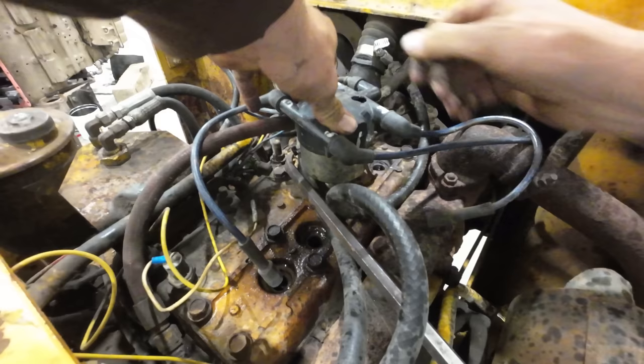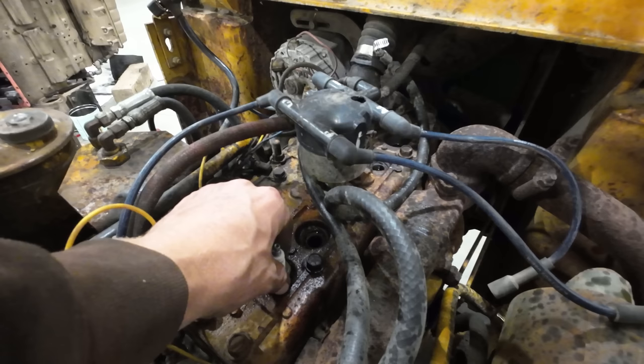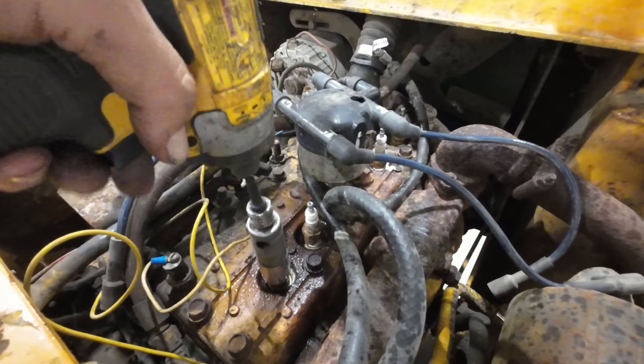While these plugs have a little bit of oxidation on them from like rusty water in the cylinders or something, they are not very bad. They'll definitely be good enough to get this thing going. They're not carboned up or anything, although propane machines rarely ever are. Propane does a really good job of burning nice and clean. And if you think I'm not gonna run these spark plugs in with the impact, you've lost your mind.